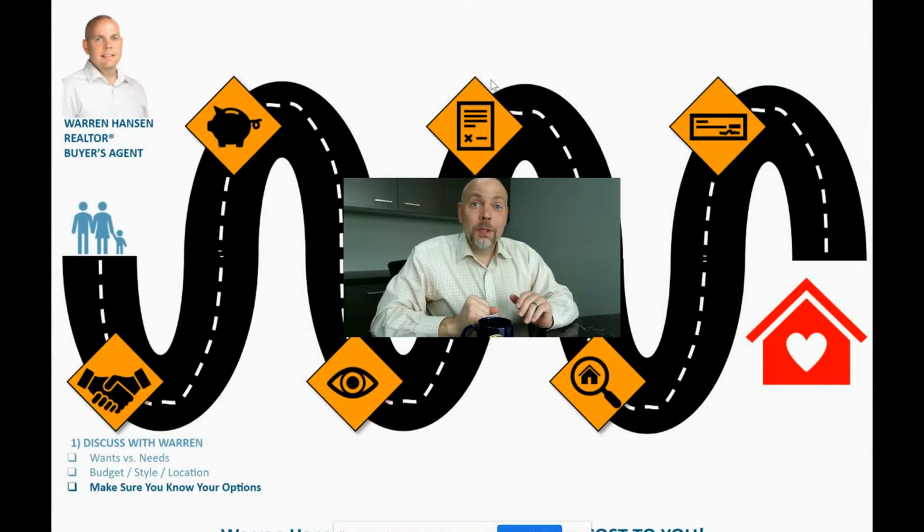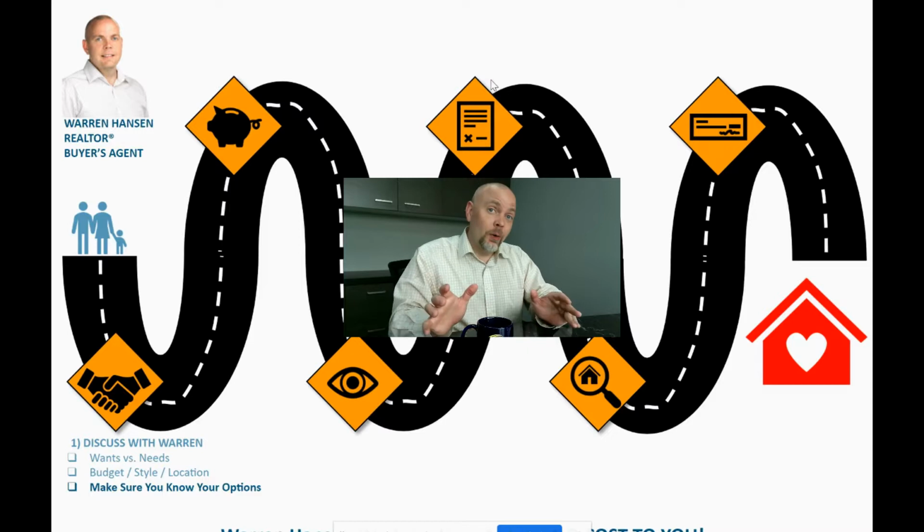This is my home buyer's roadmap. I designed it to show home buyers the main steps involved in buying a home. This is all based on what is typical in Central Alberta. So if you're buying a home in other parts of Canada or the US, this process may be a bit different. So the first step is to have a chat on the phone and discuss what you're looking for.